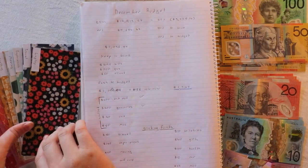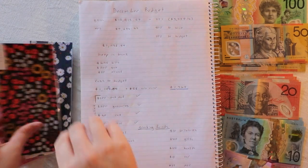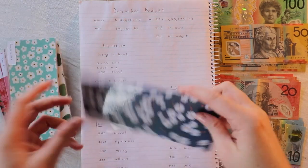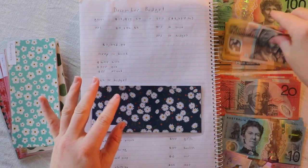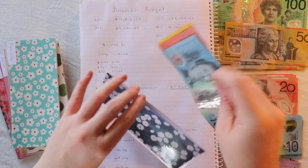We're going to be moving on to all my sinking funds. So let's start with travel. I'll pop my laptop at the bottom, actually, it doesn't belong there. We've got travel. I'm going to be putting $80 into this one because me and my friend are planning to do a road trip in February.